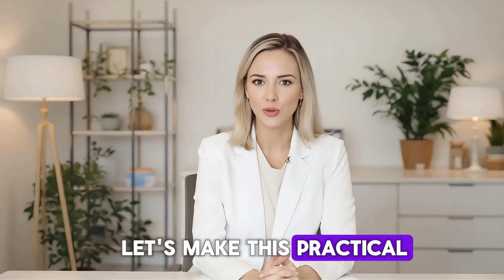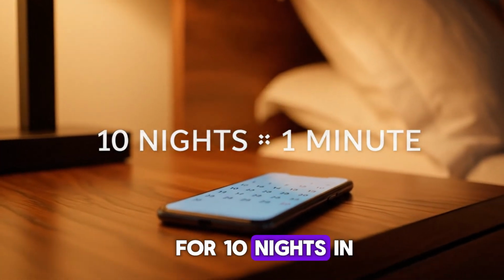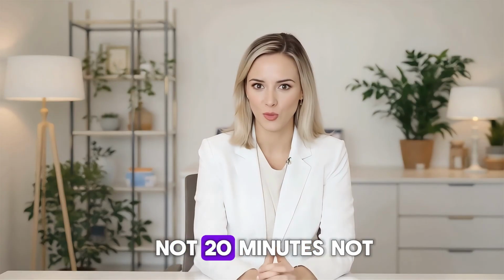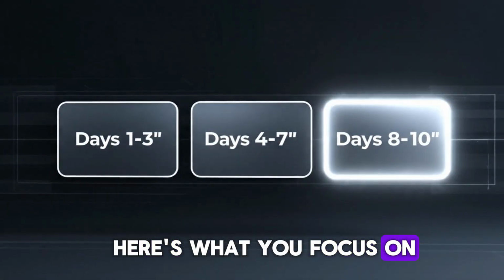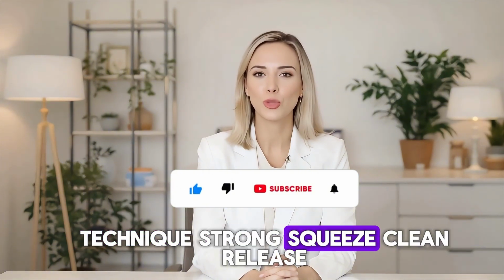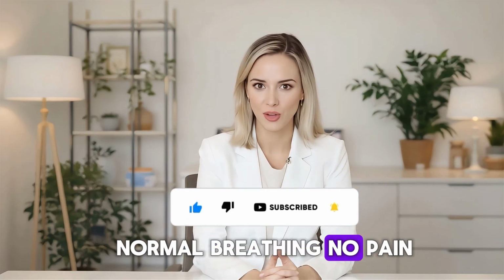Let's make this practical. I want you to do the pillow signal routine for 10 nights in a row, 1 minute before bed. Not 20 minutes, not a new identity, 1 minute. Here's what you focus on. Days 1 through 3, technique, strong squeeze, clean release, normal breathing, no pain.